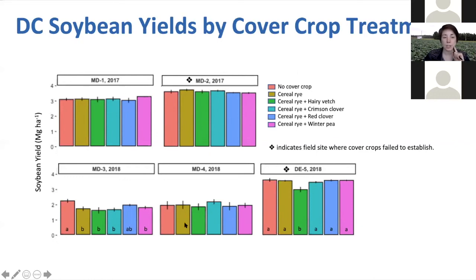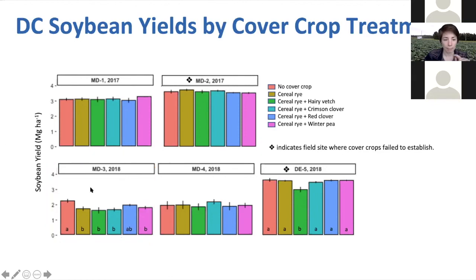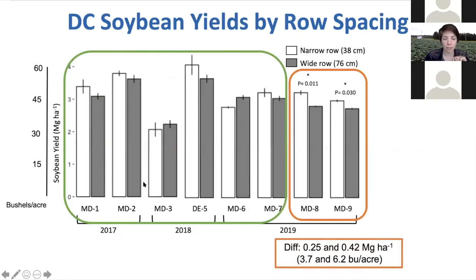And so these are the soybean yields. It was really interesting that there was no difference between the yields except for this 1 year. There was one difference here, but it was kind of an anomaly. For some reason, the cereal rye and hairy vetch yielded lower. However, in this year, you can see that there was a lower yield in all of the interseeded plots, most of them to the normal. But if you go back, you'll see that this is the year that had pretty low yields overall.